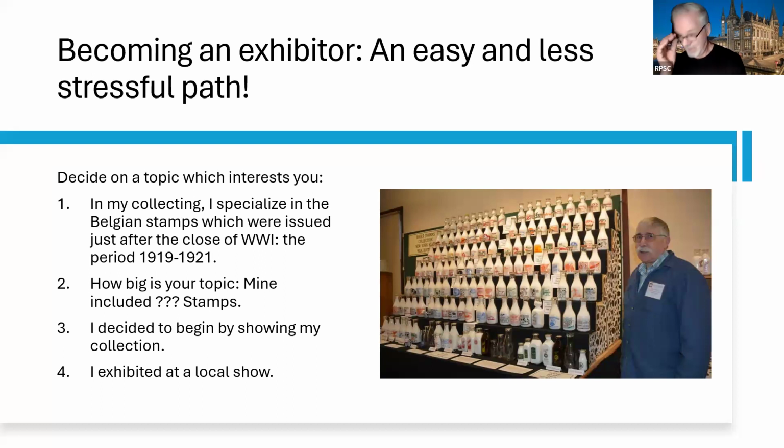I don't know, there are milk bottles behind him, so maybe this is a milk bottle exhibit. I don't know if such a thing exists, but he's arranged his milk bottles in a way that's attractive. He loves the milk bottles, and he wants to share them with you.